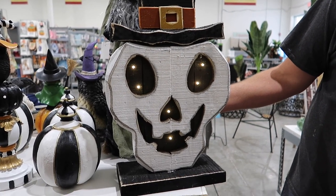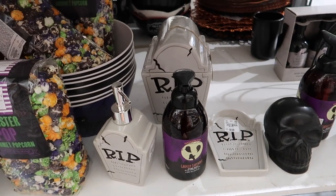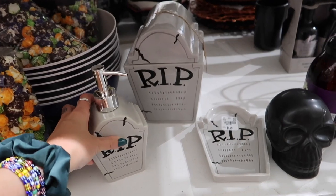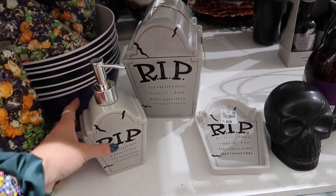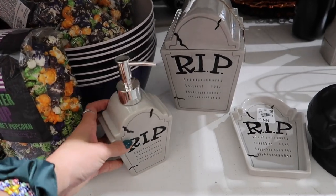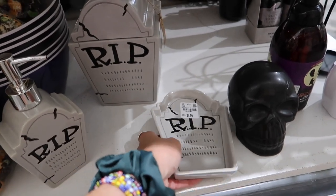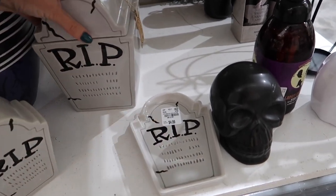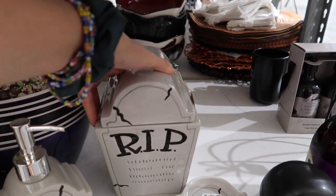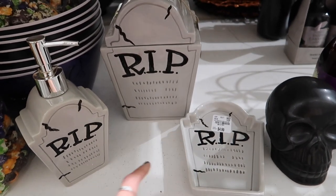Sir Henry, another Sir Henry. Yeah, it lights up. That's really cool. And then down here, these tombstones are catching my eye again. Looks like you could have a whole bathroom set of tombstones. So you have a little thing that you would use for your hand soap, and then this little tray thing here, maybe for bar soap or rings or whatever. And then a really cool canister in the back. Wow, you could have a whole spooky bathroom set up here.